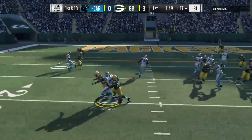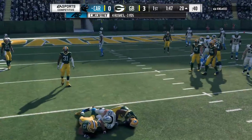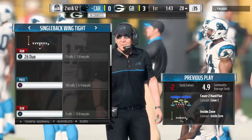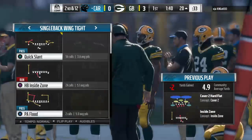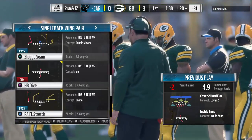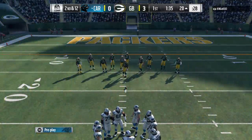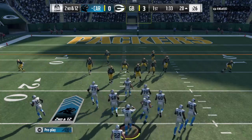They'll run it now out of the gun. And they go the wrong way here. Knocked back to the 20. That's going to go as a loss of 2, and it'll be second down. Well, that play was doomed right from the start. He just about ran into every defender on that one, didn't he? It felt like everyone got a piece of that tackle.